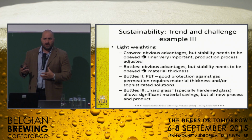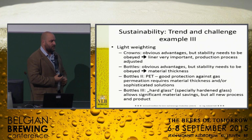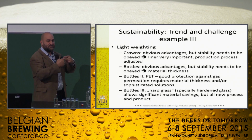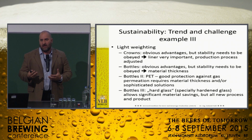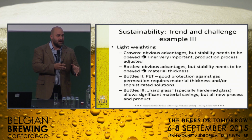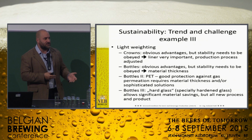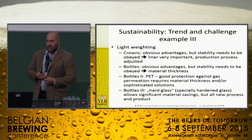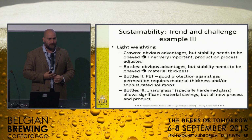For beer, that is not as easy because we have a lot of requirements to fulfill in terms of gas permeation, and more material simply helps you there. There are solutions out there with which you can use very little PET and still be good in the permeation performance, but that's of course costly. So when it comes to lightweighting PET bottles for beer, you're probably meeting limits somewhere.